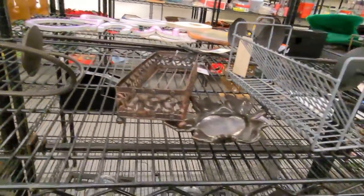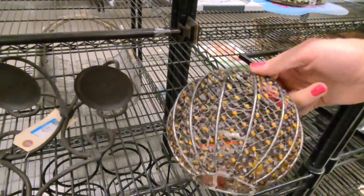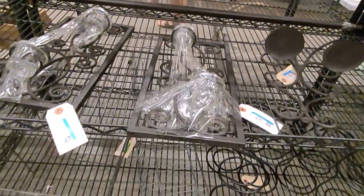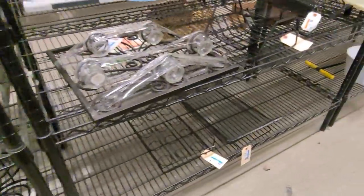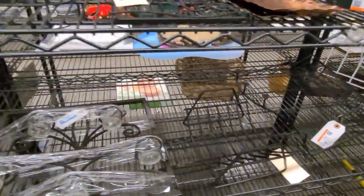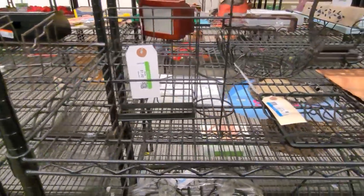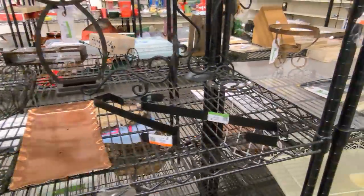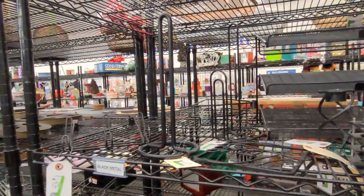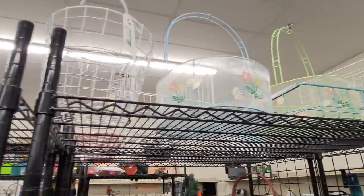Sconces and candle holders. There's a little shade. Into the black metals. Not seeing anything jumping out at me today. Let's make our way into the tins and miscellaneous bits on the end here.